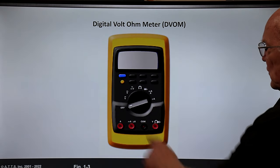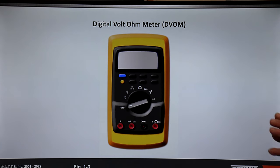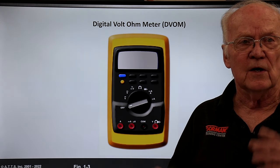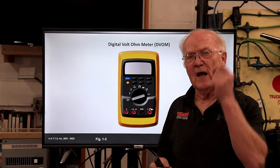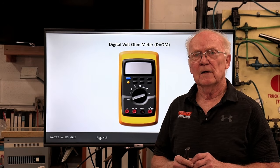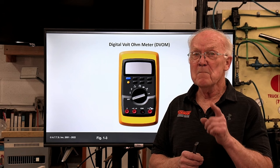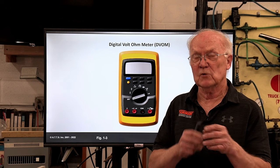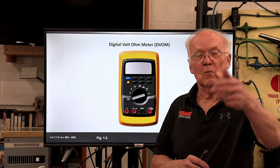Digital volt ohm meter, this is a typical meter here. Little tip, guys: get comfortable doing amp readings, because the amps will actually tell you a lot. They'll tell you if the system is working. If you take an amp reading, right off the bat you'll know: is it getting current? Are my wires intact? If you're getting an amp reading, that means you've got power, you've got ground, and your component is taking a draw. I'm trying to keep it stupidly simple. If it isn't, then your next step is to find out where the issue is.